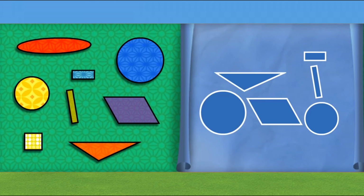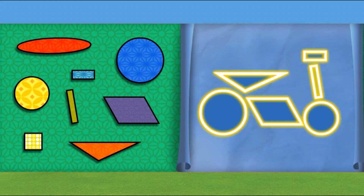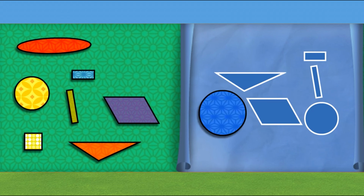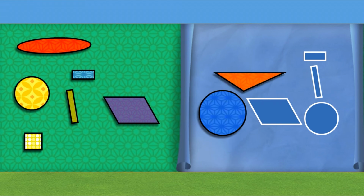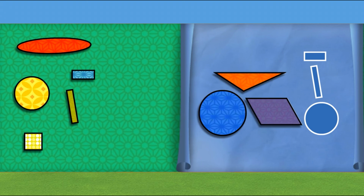Find the shapes that fit the blueprint! Click a shape to pick it up! Then click the right space on the blueprint to set it down! Woohoo! That's it! You're doing great, Umi friend! Well done! A triangle! Super shape finding! A rhombus! It has four sides and it shapes like a diamond.